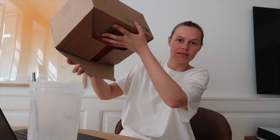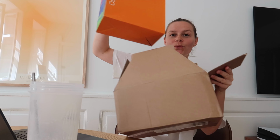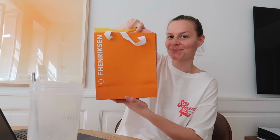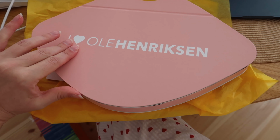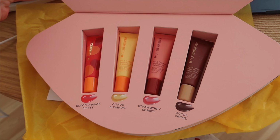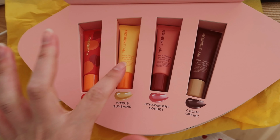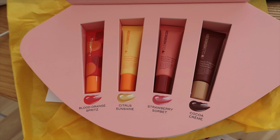Delivery man just came, so we can quickly unbox it because I see that the bottom is ruined anyway. I think it's the new lip kits from Ole Henriksen. I knew that they were gonna send me this, but I didn't know when it was arriving. Okay, are you ready? They are coming with me on vacation. I cannot wait to try them. I had this one before and it's absolutely amazing, so I'm sure these are gonna be my favorites.